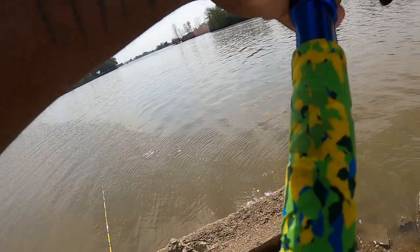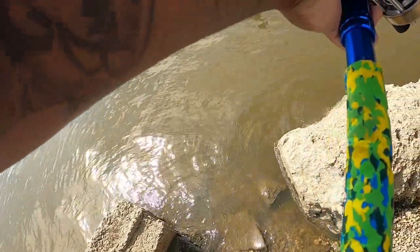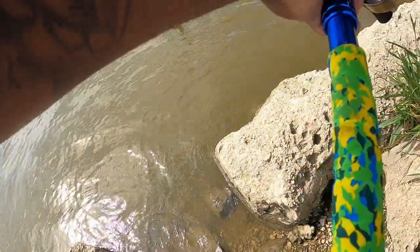Y'all, I got a monster. Oh yeah, I got another monster. This one might be my biggest channel catfish.